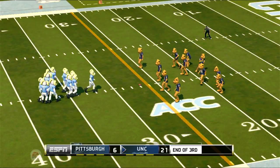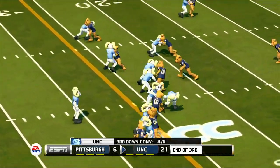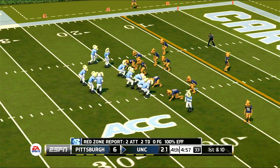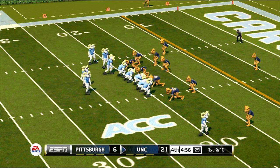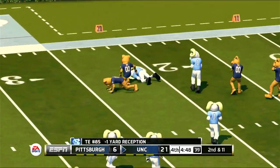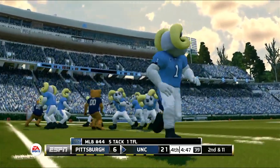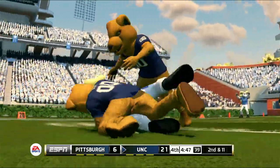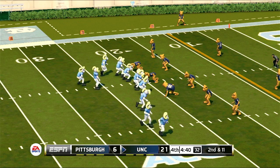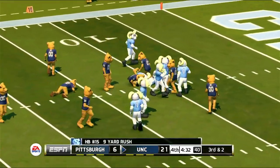All right, we're just about set to start action here again in the fourth quarter. Those kind of plays will not work against this defense. You can be sure of that. This is the ninth play of this drive. And he tackles him hard at the 12-yard line.